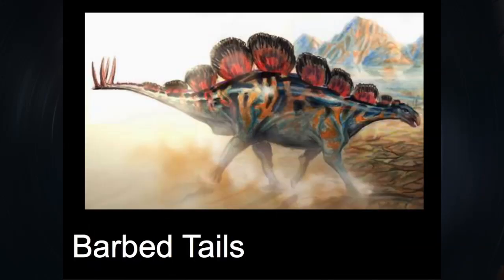Check out the barbed tails on this particular stegosaur. The features of dragons actually match those of dinosaurs. That's just a fact. We can see it.